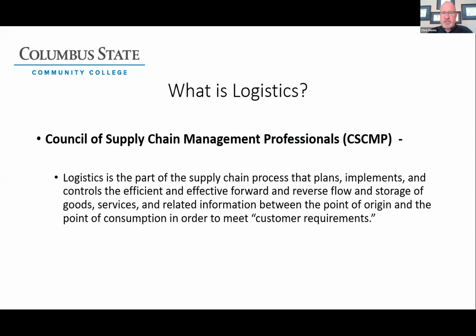So first, there's a lot of confusion always when you bring up the word logistics or supply chain management. So let's define the word logistics. Logistics is a part of the supply chain process that plans, implements, and controls the efficient and effective forward and reverse flow of goods and services. Really, logistics is the moving part of the supply chain.